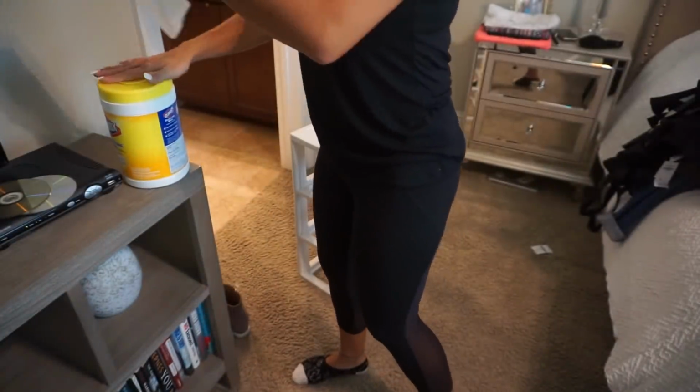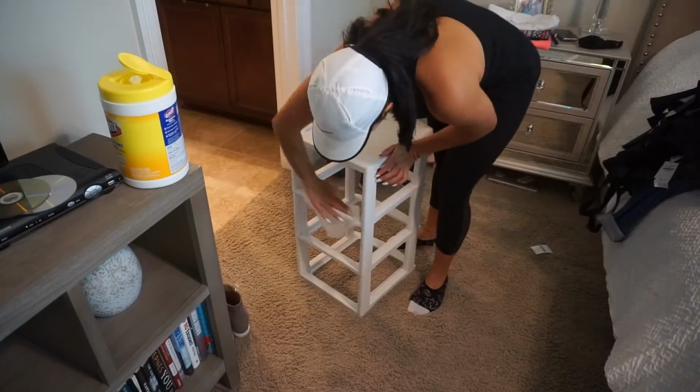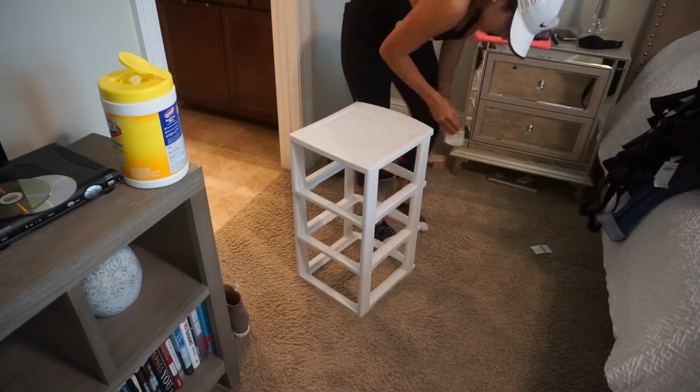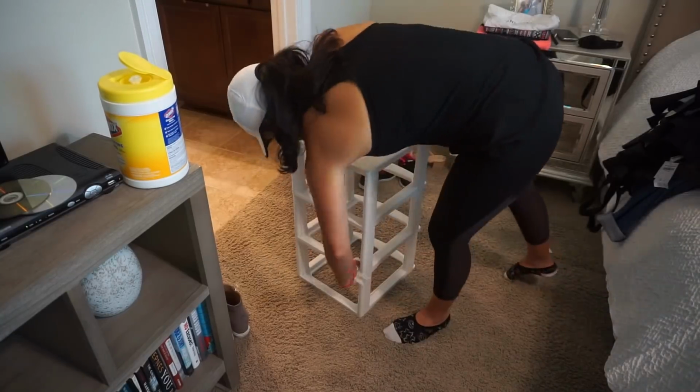So at this point, you're gonna sort through everything, and you're gonna go ahead and organize what you have out and fold whatever you took out. That way everything is not just laying around in a mess. Then you could go ahead and wipe down or clean whatever item you took out of your closet that needs to be cleaned.